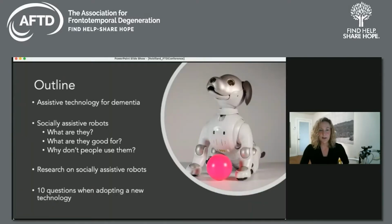So for the next little bit, we'll cover very briefly what sorts of assistive technologies are out there. And then we'll have a bit more of a focus on socially assistive robots. We'll look into what they are, what they're good for, and why people don't tend to use them very much. Then I'll tell you about some of the research going on in this field right now. And then we'll close with 10 questions to ask when adopting a new technology. And that's any technology, whether you're thinking about joining a Facebook group all the way to thinking about a device like a smart home device or a social robot.